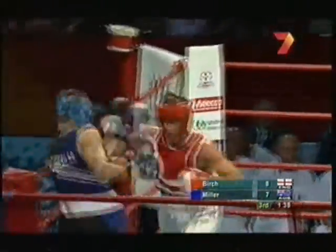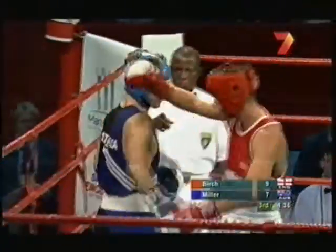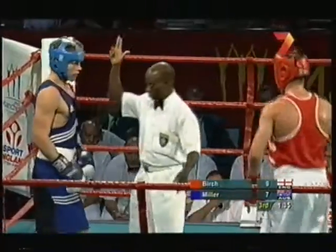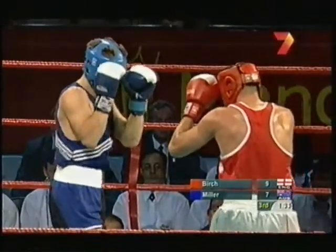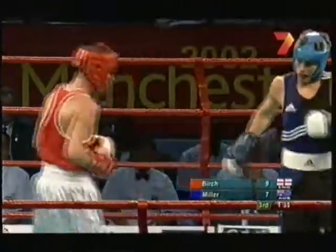That's good work from Miller. He answered but didn't score. Would have thought that right hand was good enough to score. And Birch has taken the lead for the first time in the fight.